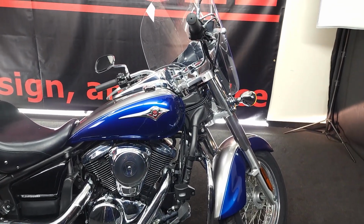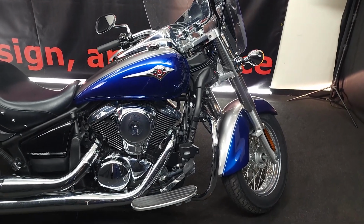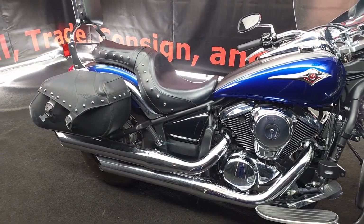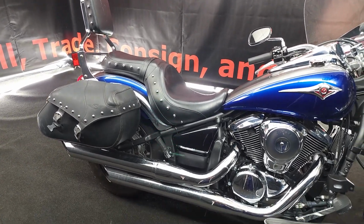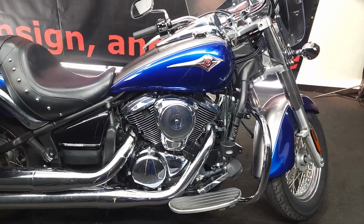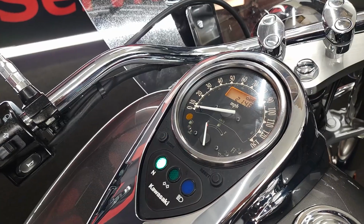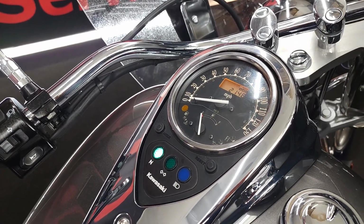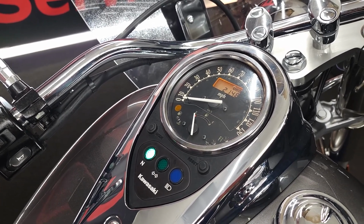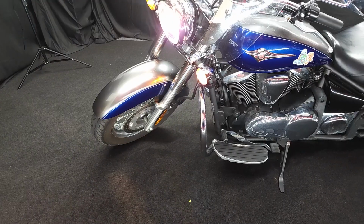One of the highlights of the Vulcan 900 Classic LT is its classic styling, featuring elegant lines, chrome accents, and a timeless silhouette reminiscent of traditional American cruisers. The windshield and studded saddlebags come standard, adding both functionality and visual appeal to the bike. Additionally, the spacious saddle provides ample comfort for both the rider and passenger during long rides.